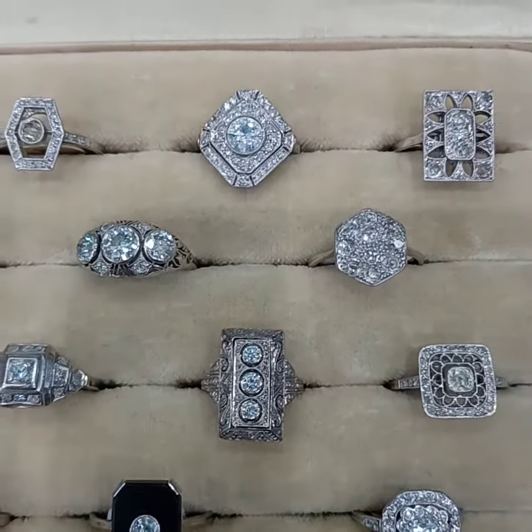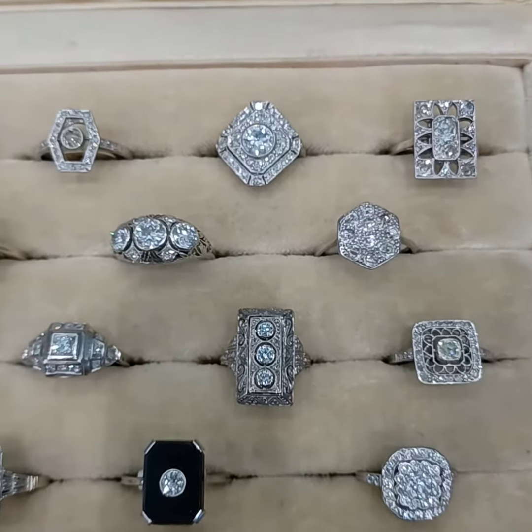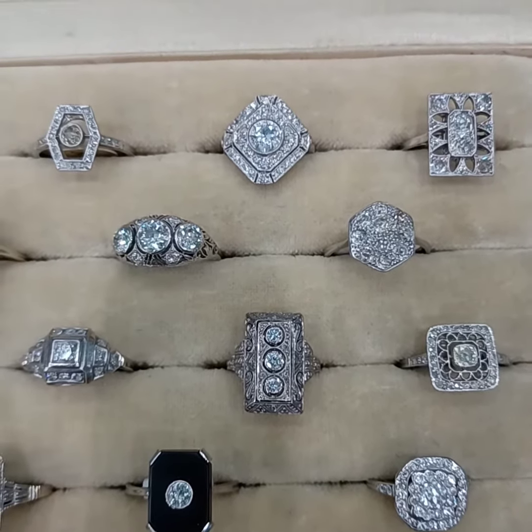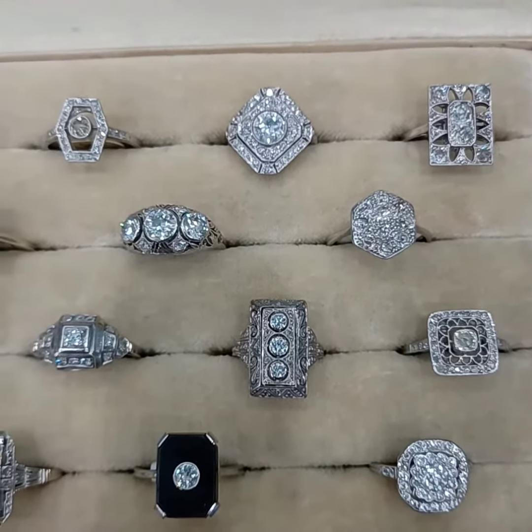This next ring is what's known as a panel ring. This one was made in France, and it's set in 18 karat yellow gold and platinum, with three center diamonds set within a millegrain in the center. The diamonds on the shoulders of the ring are also beautifully set. Again, the square-shaped ring here is very Art Deco looking, as is the ring on the top.